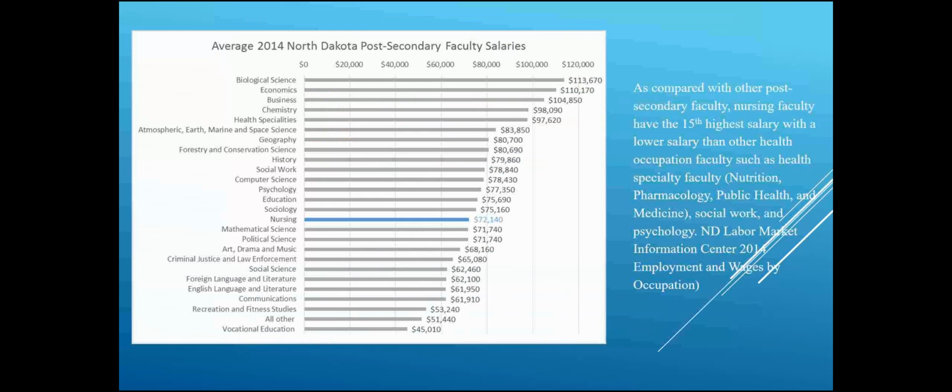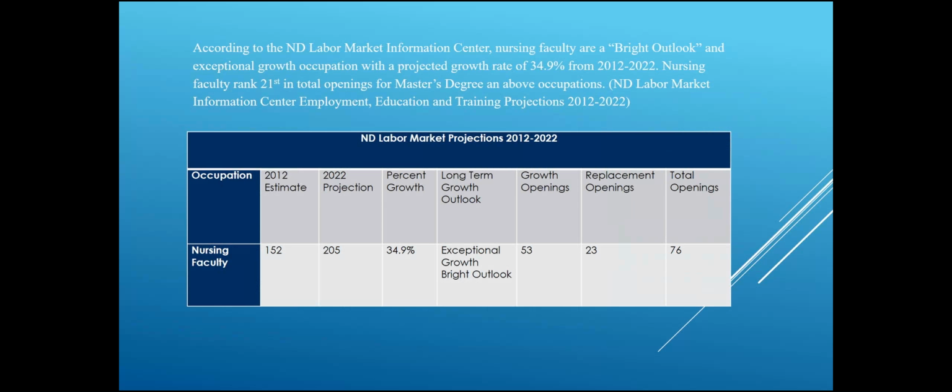But when you compare nursing faculty salaries with other faculty, this again is from the Labor Market Information Center. And this is all of the different post-secondary faculty salaries for all the different disciplines. You'll see that nursing faculty have the 15th as far as salary, and this includes a salary that's lower than all the other health profession faculty. And according to the Labor Market Information Center, nursing faculty are a bright outlook and exceptional growth. And by the way, all of the nursing occupations are either a bright outlook or exceptional growth occupation across all of our different nursing occupations.